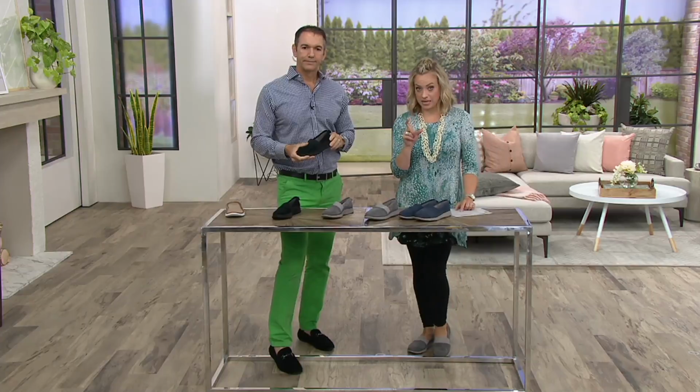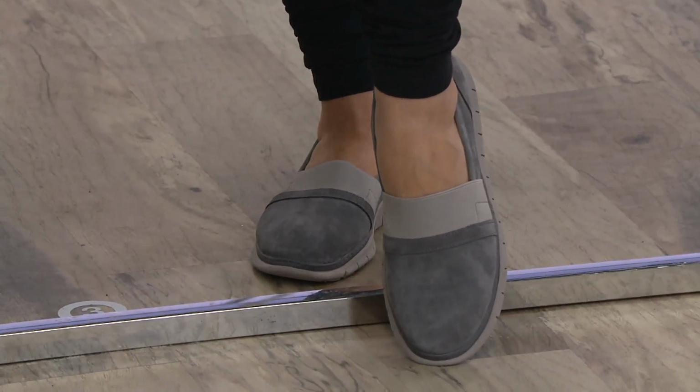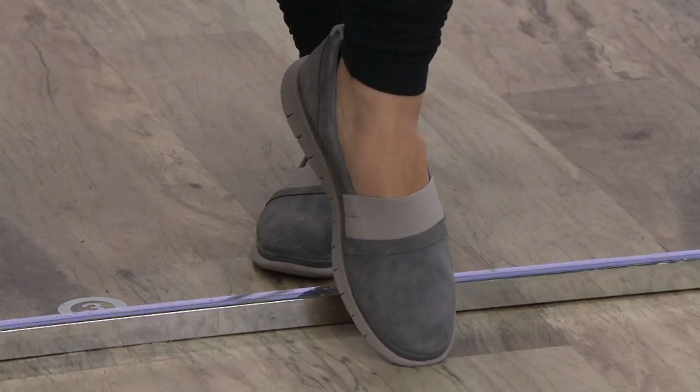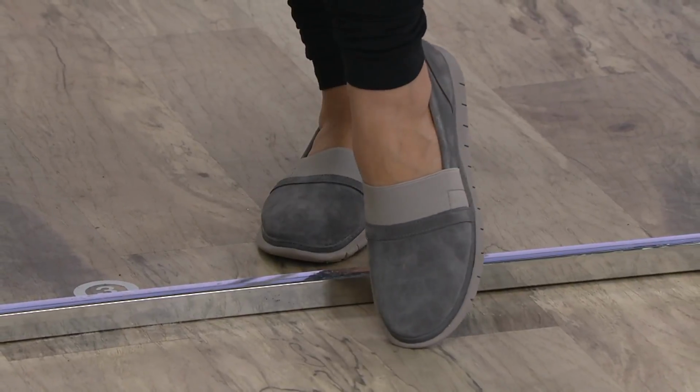And the range in medium, whole sizes. So we start with 5, and then we have 6 through 10 whole and half, and 11. And then in the wide, 6 through 10 plus 11. And then is that pretty standard, true to size, true to width? Fitting true to size, no issues there, fitting true to width as well.